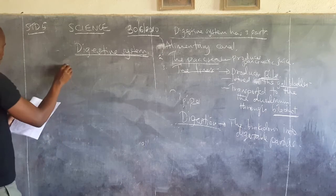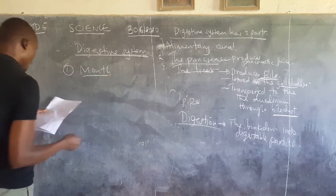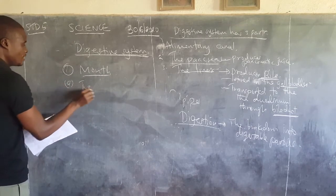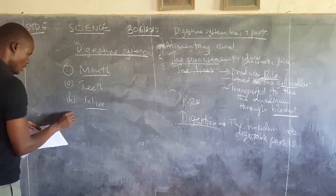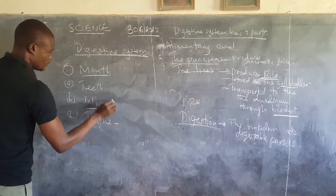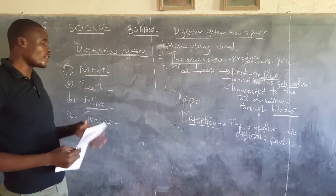So number one, we have the mouth. The mouth was our number one. And in the mouth there, we have three things. Number one, we have the teeth. Number B, we have saliva. C, we have the tongue. So these are the main parts that are in the mouth. We need to know what are the functions of these things.